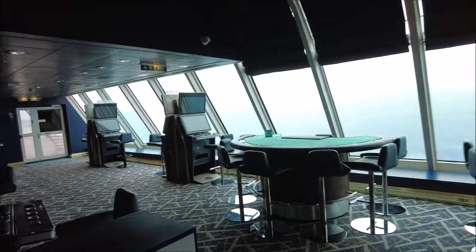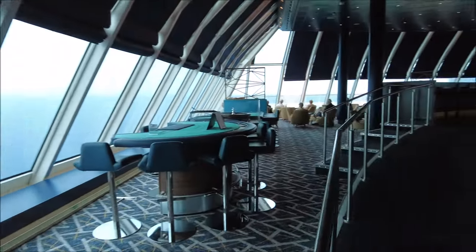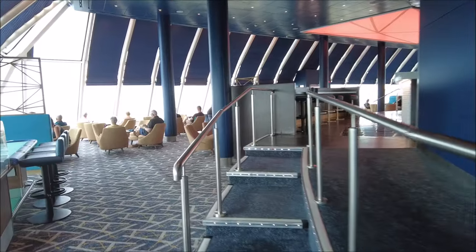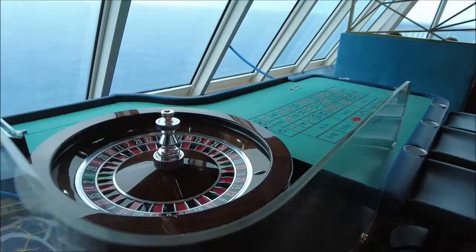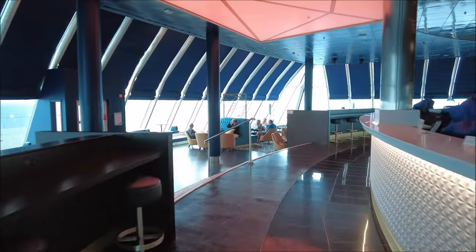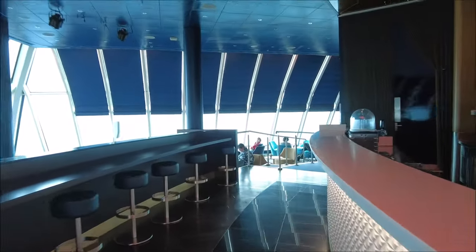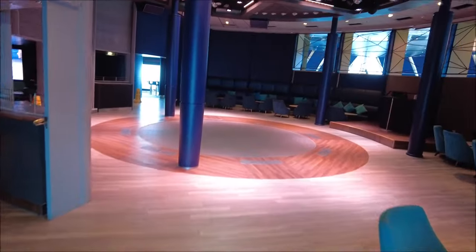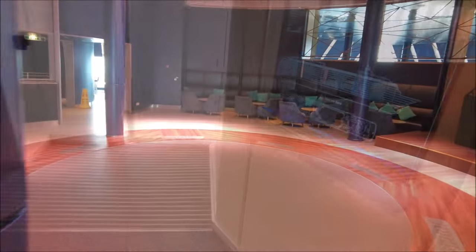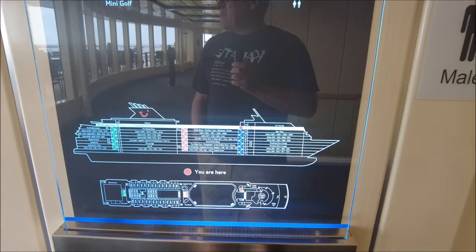A place we haven't been yet is the casino area. Spooky, spooky, spooky. So that is a quick tour around. For smiles and giggles, I was going to say it might nip up another level, but looking at things, that's not going to happen.